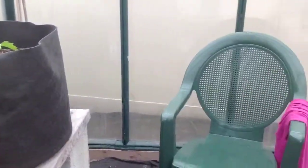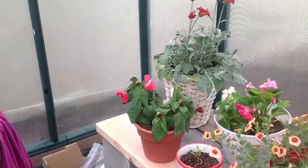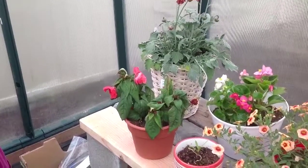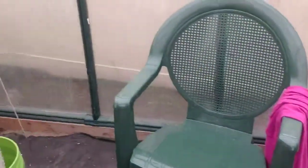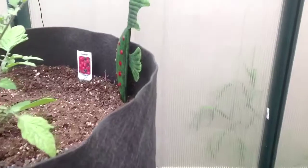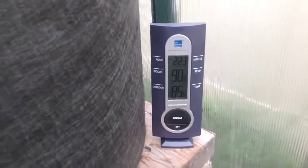However, some plants are not looking so great. And they have plenty of water. They're just a little toasty. I put in a thermometer yesterday, but I'm not really sure how accurate it is because it's saying that it is 90 degrees in here and 86 outside, and I know it's not 86 outside, so I'm not sure what to think of that.